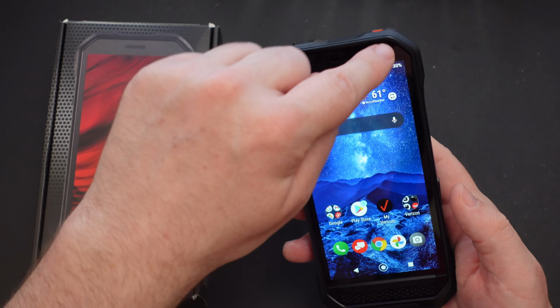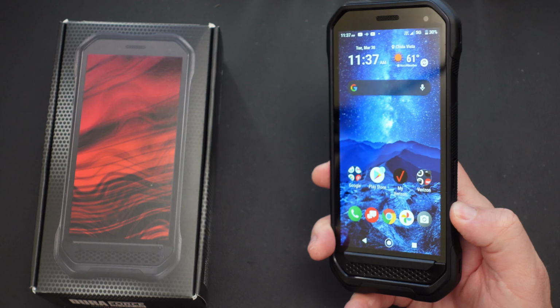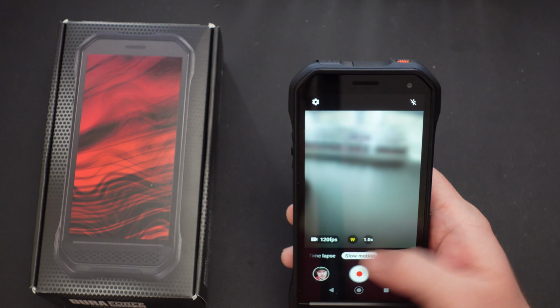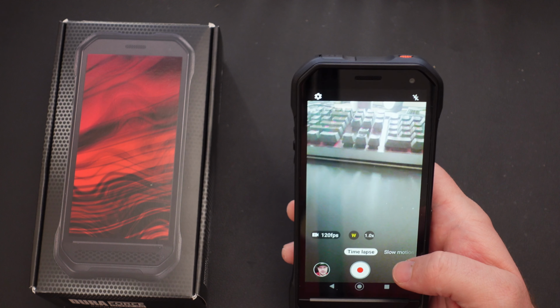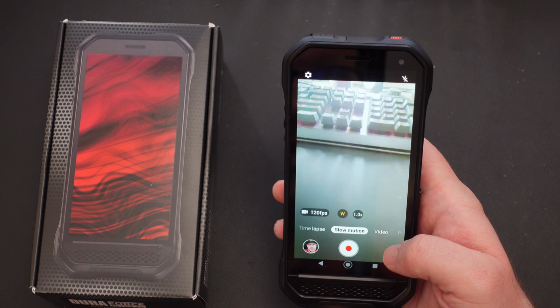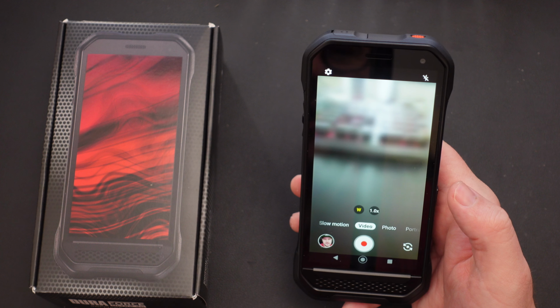And you got your camera right there, and then you have your cameras on the back as well. When we launch the camera, let's press that button just to launch the camera. You have a bunch of features in here. I'll just run through them real quick. You have time lapse if you want to do a time lapse photo. You have slow motion, which you can go up to 120 frames per second, do video.